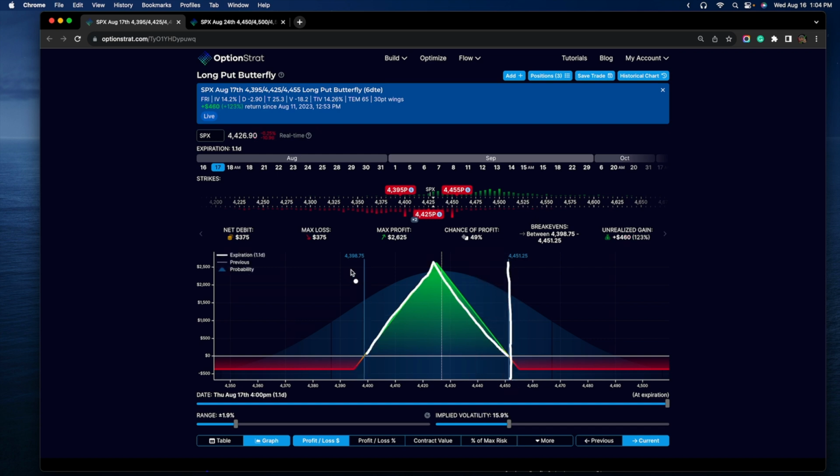This is what's referred to as our break even. So if price passes this strike price here, this position will be in the red. This is the P&L at expiration. So in other words, tomorrow as the market closes, this would be my P&L, and depending on where the strike price is, if the SPX is at 4,400, I'll make $1,000 on this trade only using $375.